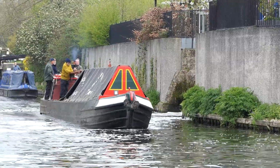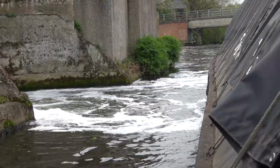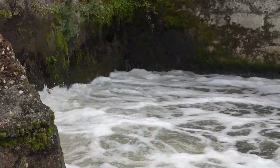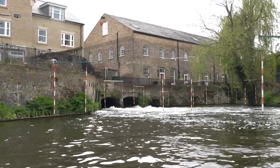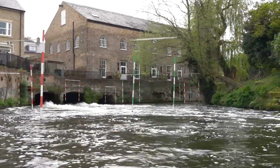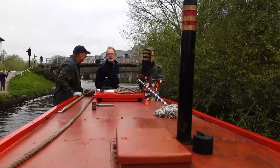The families who worked these boats would only get paid when the load was delivered. So if they didn't deliver the load, then they didn't get paid. They would work 7 days a week, 15 hours a day, all year round, all for a wage of £15 a week.